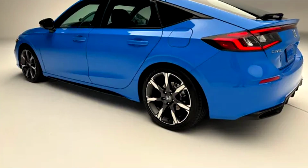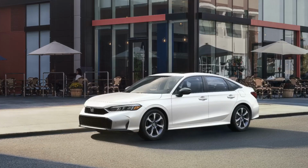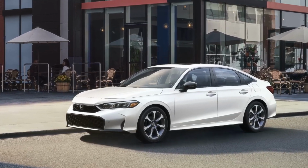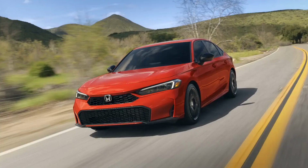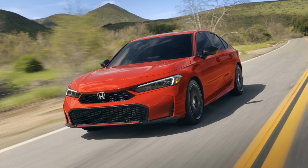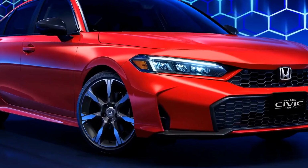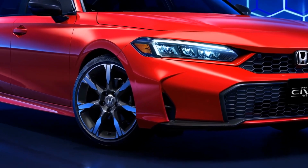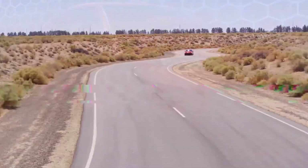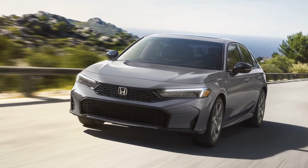Front-wheel drive, a continuously variable automatic transmission, and a 2.0-liter four-cylinder engine with 158 horsepower are standard on the non-hybrid Civic. Although the Civic is most comfortable in urban areas, this combination does not produce very fast acceleration times. However, it seems lively enough to keep up with traffic in the city. We anticipate that the Civic will continue to offer its agile handling, communicative steering, and smooth ride.